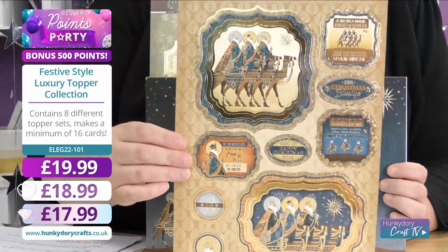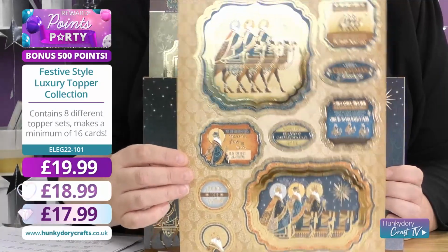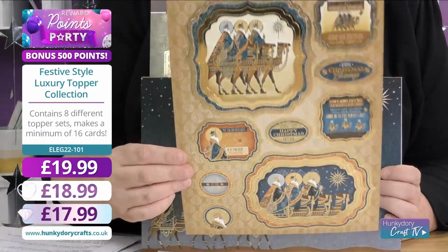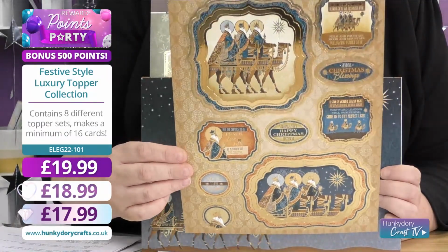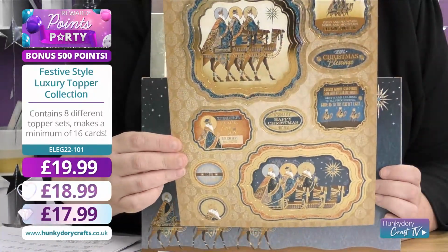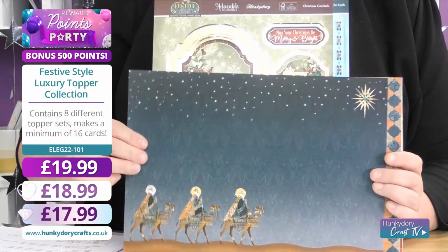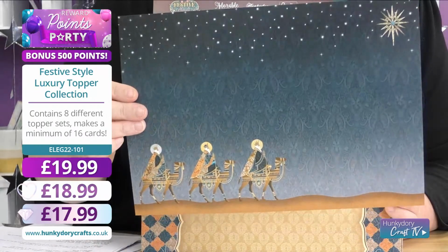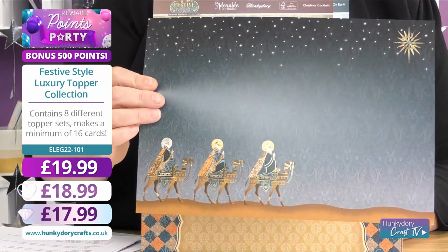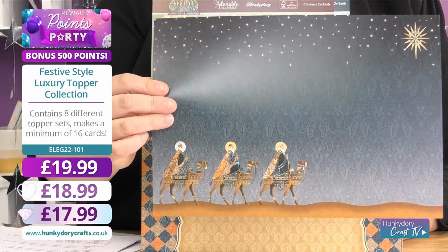And then again, something very traditional with our kings and our wise men, but with that really contemporary festive style about it. It's got beautiful sort of tapestry detail within it there. Look at that foiling there on the camels. Absolutely gorgeous. Stunning. Another one which is great for fussy cutting. So much you could get out of that one piece of cardstock as well. Look at the moon, the star as well.